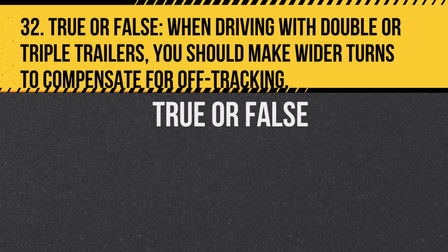Question 32. True or false? When driving with double or triple trailers, you should make wider turns to compensate for off-tracking. Answer. True. Due to the added length and multiple pivot points, wider turns are necessary to prevent the trailers from hitting curbs or other obstacles.